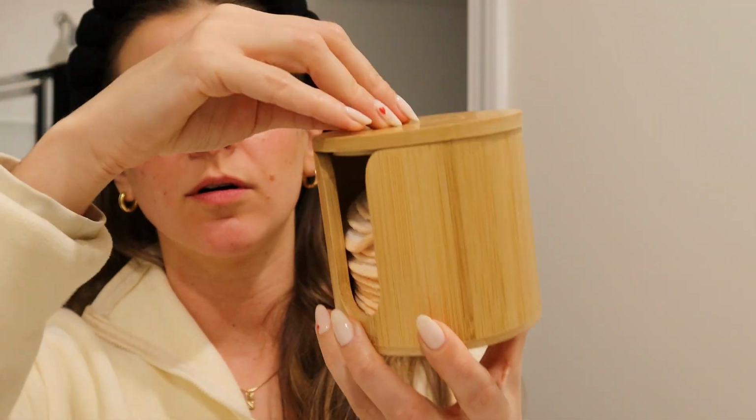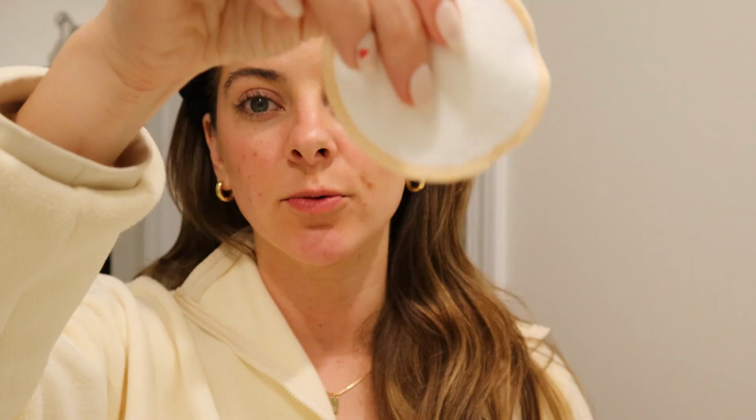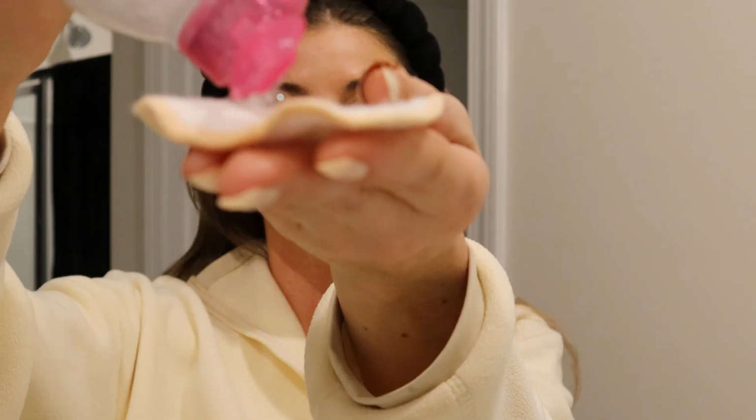It's like 10 p.m. These reusable makeup wipes from Amazon, and they come in this really cute bamboo set, and they're really easy to just throw in the washer.